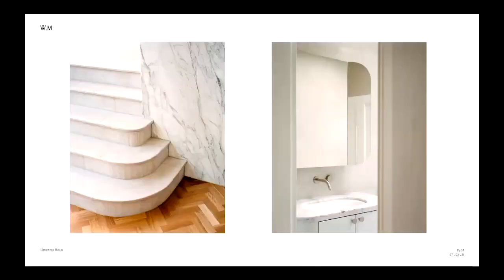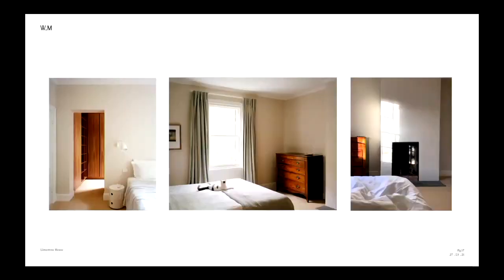A few details, staircases and the bathroom renovation. And then we kept the existing rooms very much intact, with the addition of making a hole through this wall to then create this new walk-in robe upstairs.